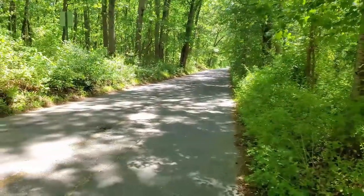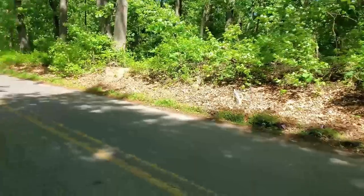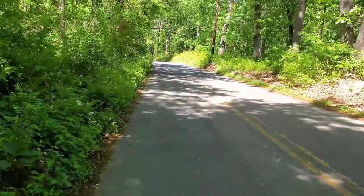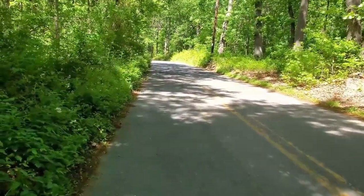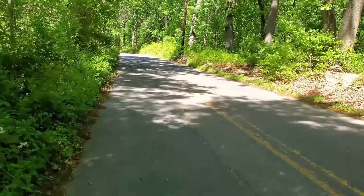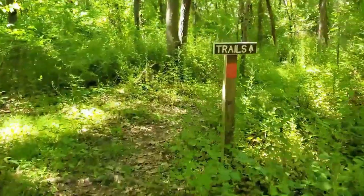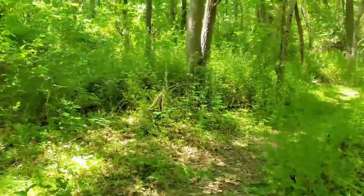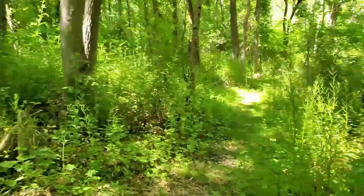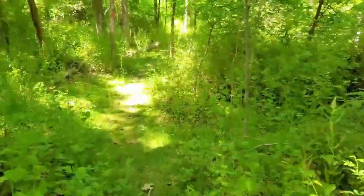This is just to give everyone a brief look at this surrounding area where I will be coming back to during the migration event, when they do close the roads down for the salamanders and the frogs to cross the road. And so with that said, there's a trail right here that actually leads us down to the very first vernal pool site that we will be checking out when the migration event starts.